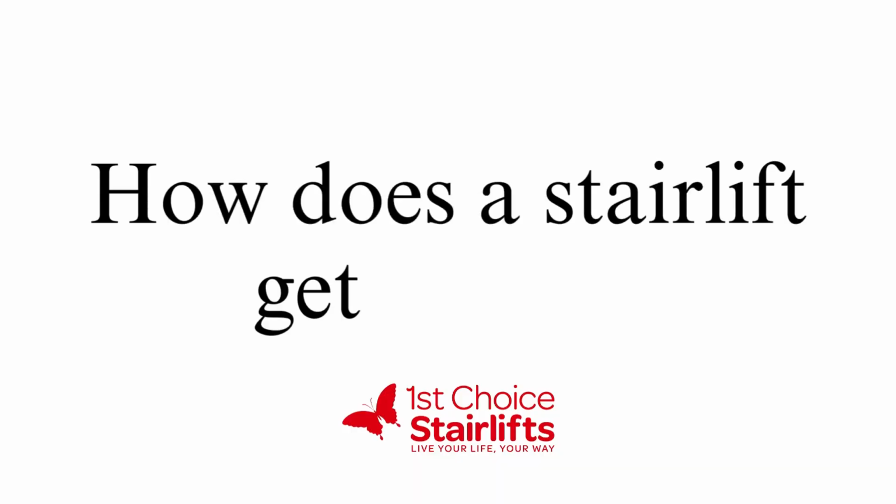Right, okay. How does the stairlift get power? So the stairlifts are all battery operated, so they've got batteries inside the carriage part. So you've got a rail, a carriage, which has got the motor in it, and then the seat on top. But it's not like a little AA battery, is it? No. Big carriage batteries.